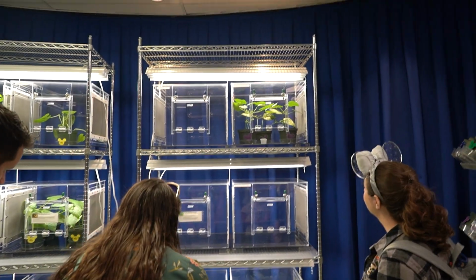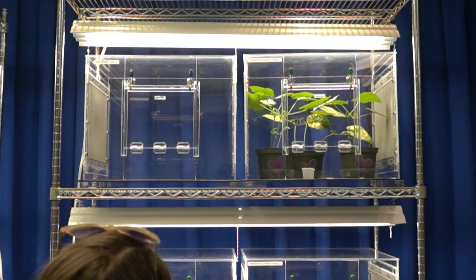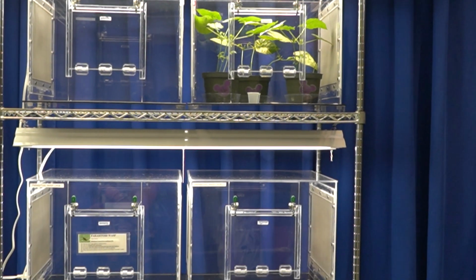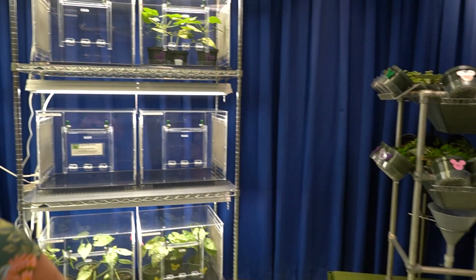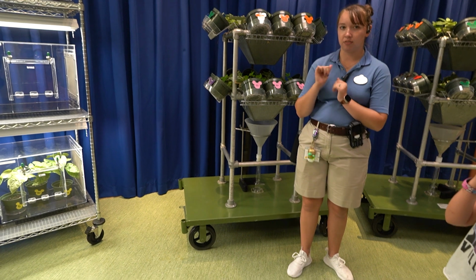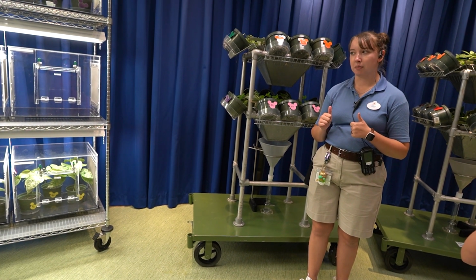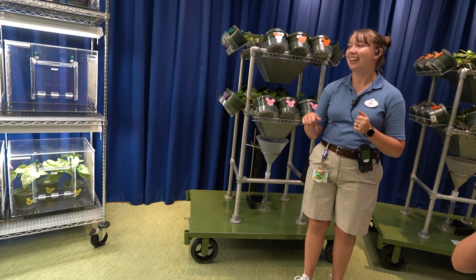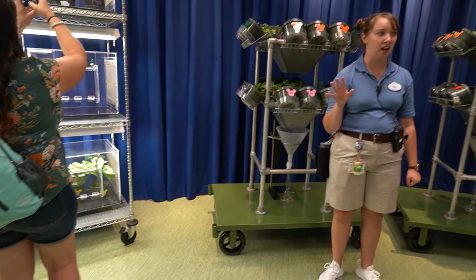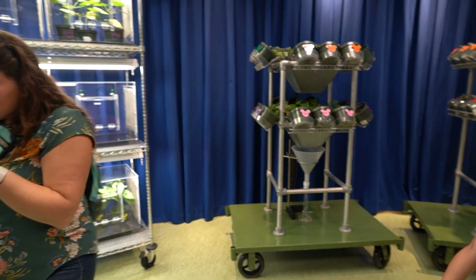So, at Disney, we talk a lot about storytelling, and we love our heroes and our villains. So, between the leaf miner fly and our parasitoid wasp, oh, you got your villain shirt on, perfect. Which do we think is going to be the villain of our story? The fly or the wasp? Fly. Everybody's too smart for me. It is the fly. Parasitoid wasp sounds really, really scary, but the fly is actually the one that causes a lot of the damage, and the parasitoid wasp helps us out. I've actually got a video to show us how it works.